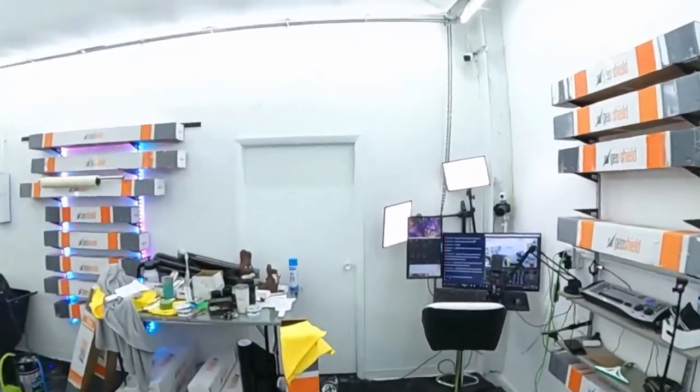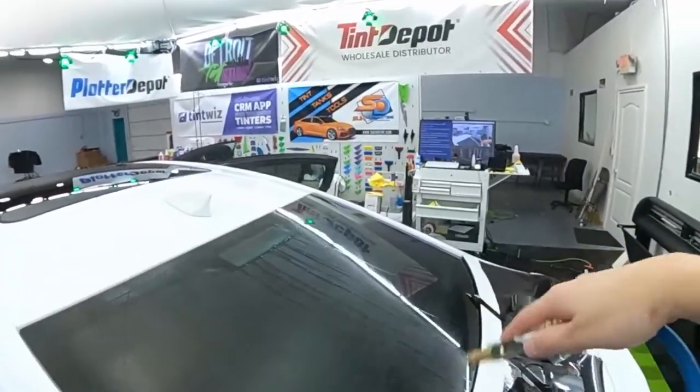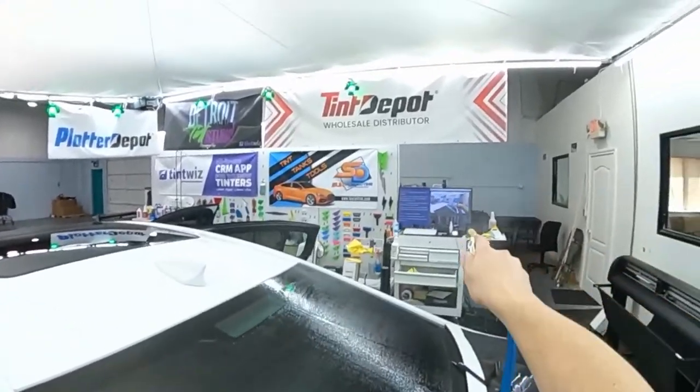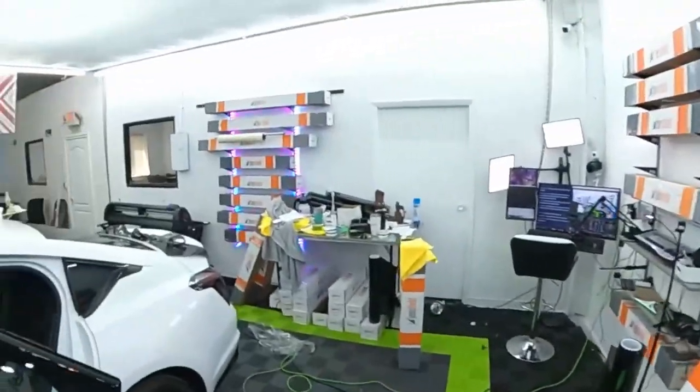Your opinion about bottom loading? It's a great way to tint a car. It's very popular. It's just not the way I do things in most cases.